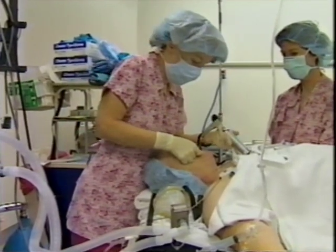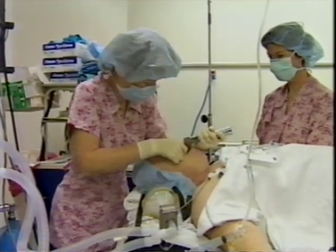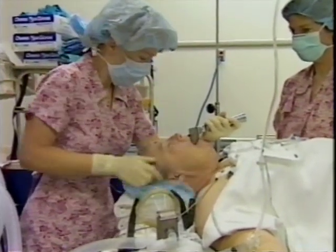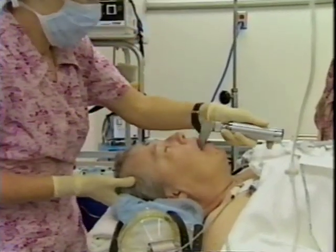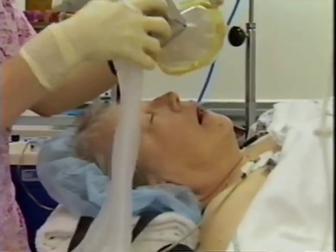Although a few patients are difficult to intubate because of their anatomy, error in technique commonly causes difficult intubations. First, it's normal to be nervous. Don't let it interfere with your ability to act. The risk of injuring the patient is low when you ventilate the patient between attempts and use gentle technique.